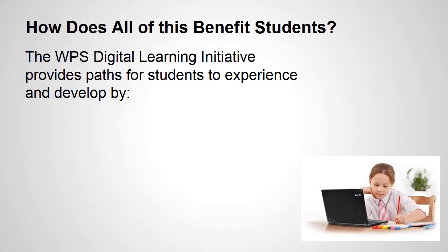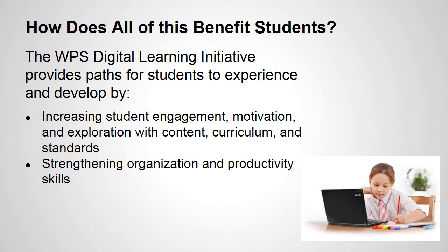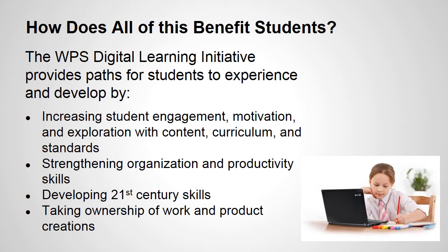A recent report from the Economist Group revealed the top skills currently needed in the workplace. They were problem-solving, teamwork, communication, critical thinking, creativity, and digital literacy. It's important to note here that all of these future-ready skills can be tied to the skill set acquired through the Digital Learning Initiative.